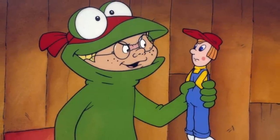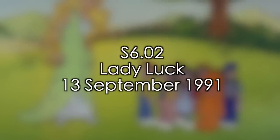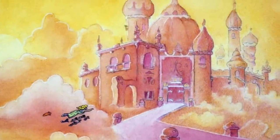Oh, by the way, I've got to say it, I love Edward's Kermit costume. Airing on the 13th of September of 1991 is Lady Luck. In this episode, the Ragdolls meet a mysterious woman named Lady Luck, where she takes the dolls on a magical adventure.